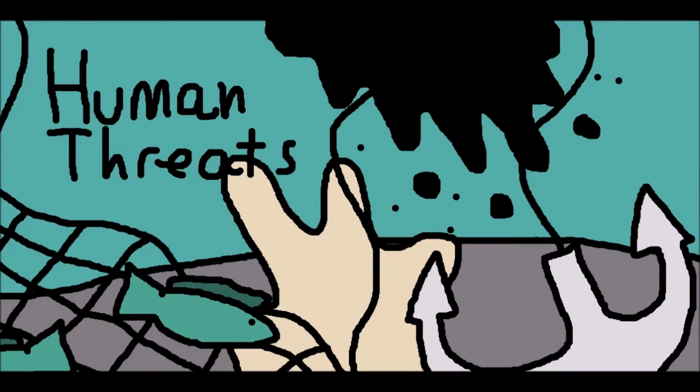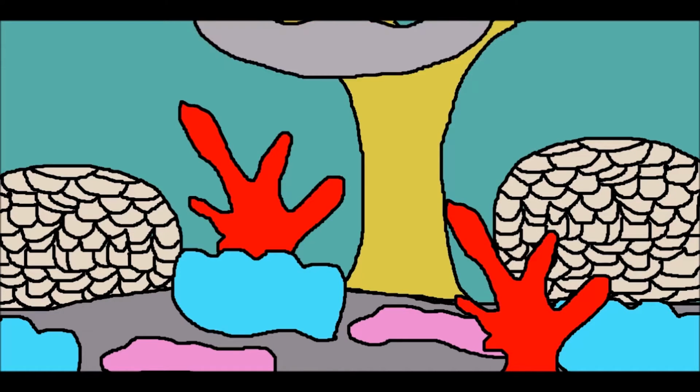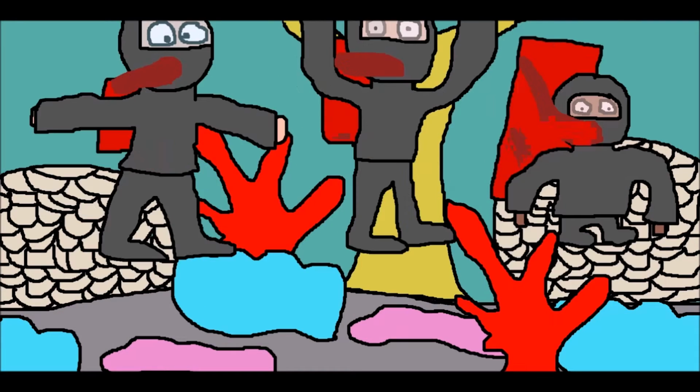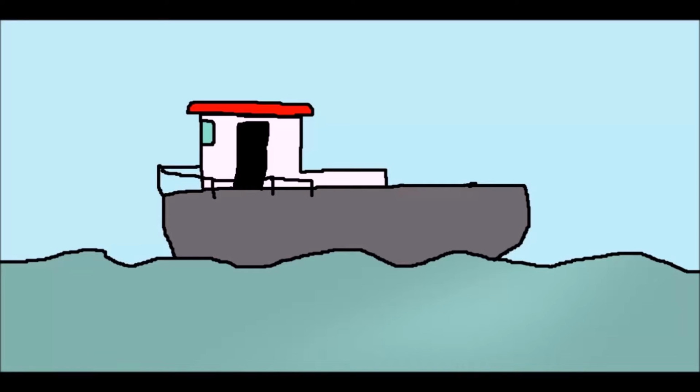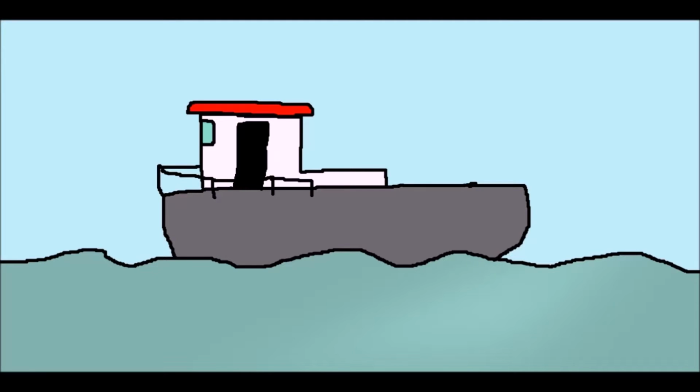Threats to it, mate. Human threats. Ships dropping their anchors on the reef destroys coral. Also, careless tourists trampling all over the reef destroys coral as well. Overfishing is when fish are being caught faster than they can reproduce. This poses a significant problem to the reef, as the removal of large quantities of fish will affect the numbers of their prey or predators, damaging the ecosystem.